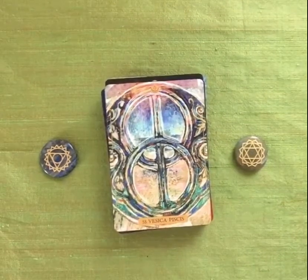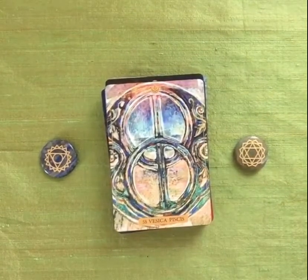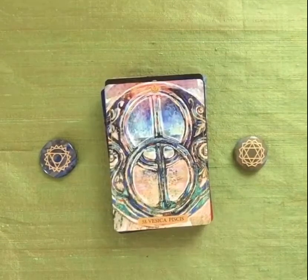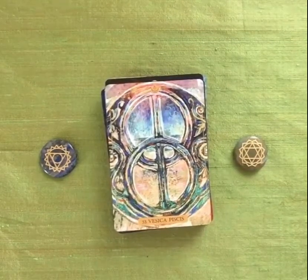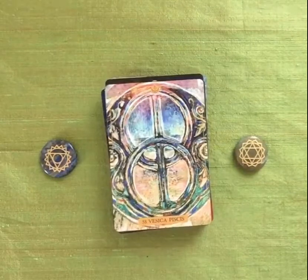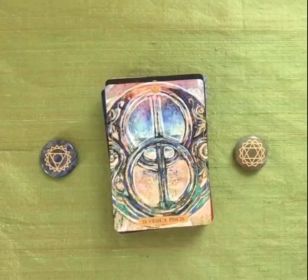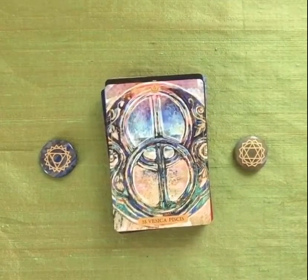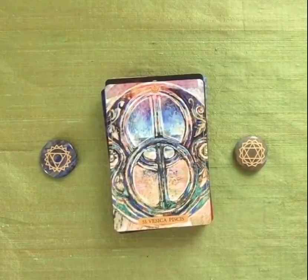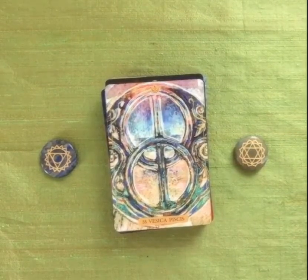Definitely go check out her Kickstarter page. You will not be disappointed. And if you are in a position to do so, I highly recommend getting the deck when it's available to you. It is absolutely something you want to have in your collection. If you are feeling out of touch with Source, you will feel connected right away just by looking through these cards.